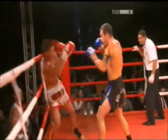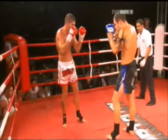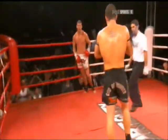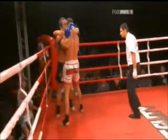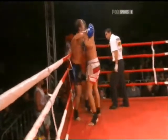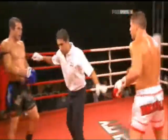Hoopmann overhand elbow. McKinnon forced to cover up. The best flurry so far from Thor Hoopmann. This is what I'm talking about. When he throws combinations, he is very quick and very accurate. Lets the right elbow go there, Michael, as well. And Hoopmann, if he's got his range on and he's got his combinations flowing for him, he's a very hard fighter to counteract.